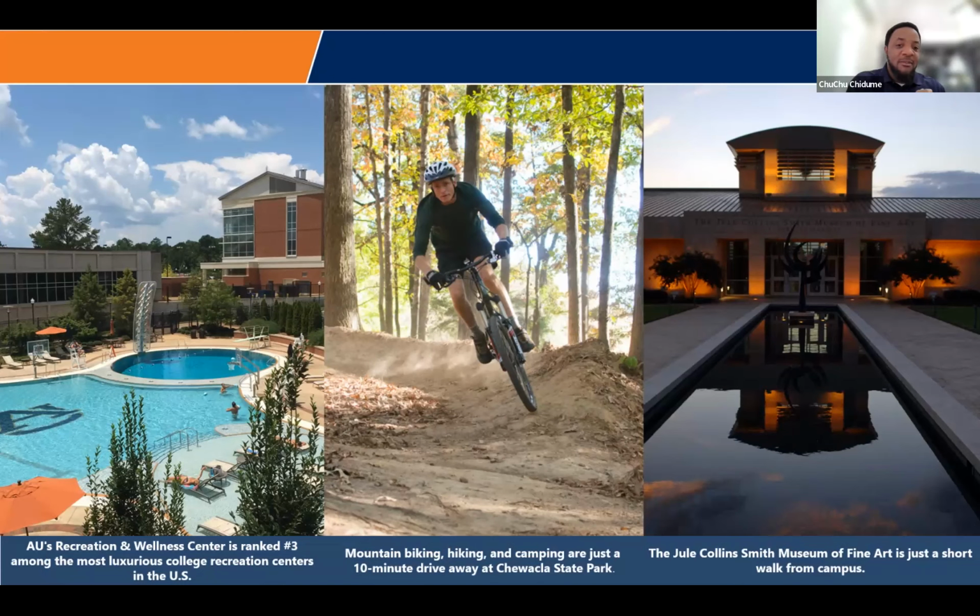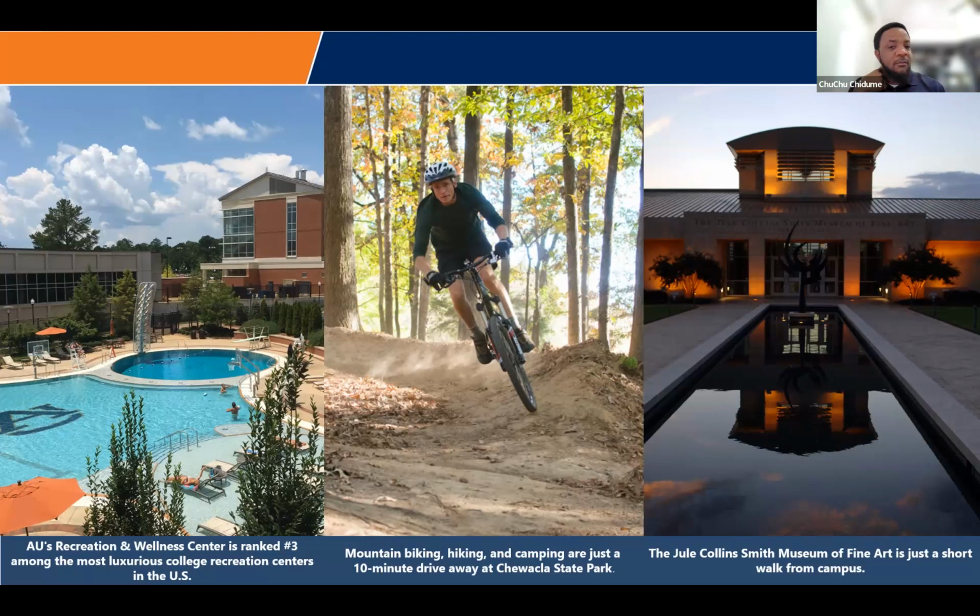Not too far from campus, and I think you can take a little bus ride there, you can go to one of our state parks called the Chewacla State Park, and you can dirt bike ride. There's a pond over there. I take walks from time to time, and we've taken students there to go have a good time and do little picnics. It's a great experience for sure. And of course, we have our art museum called the Jule Collins Museum. All these things I'm talking about are easily accessible from campus.